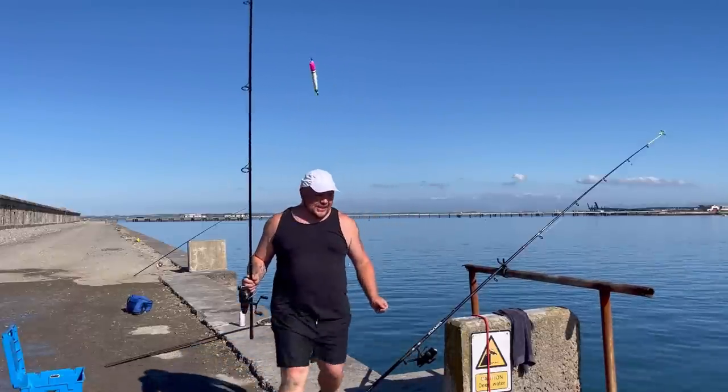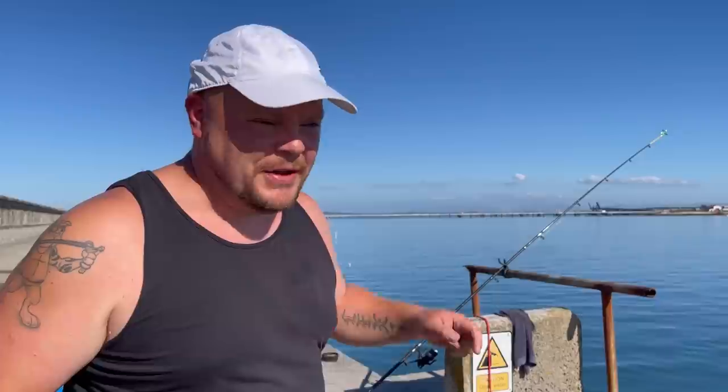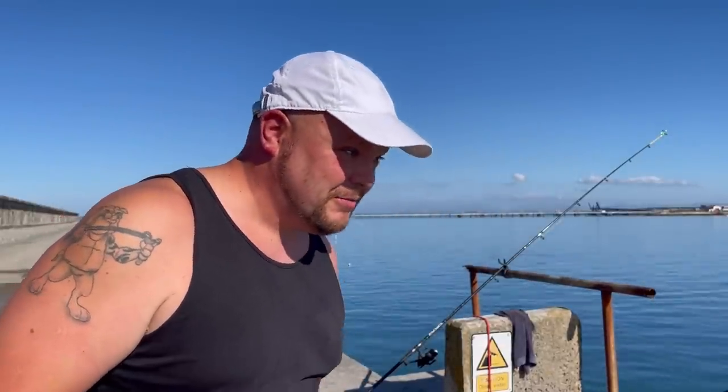Well, that was the first drop with the float. I said I wasn't feeling it, I'll just try some float fishing. The float was in the water all of 5 seconds. He's just gone, boom, buried. So I'm going to set the tripod and the camera up so you can actually see the float. That float just disappeared about 4 foot under the water on that worm instantly.